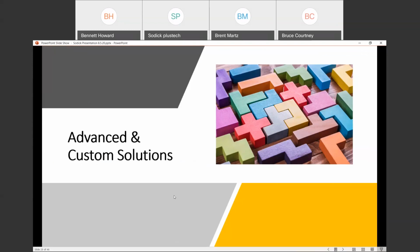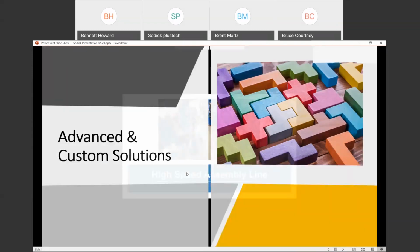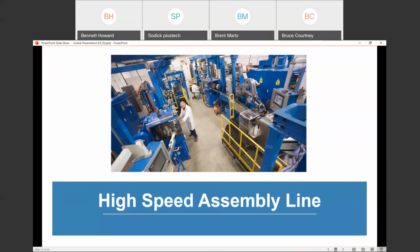Then from here, we move to more advanced custom solutions. You know, automation can take a lot of different shapes and forms. And this is just a view of a high-speed assembly line. In actuality, this is only about half the line. You can see that there are numerous cells of automation all tied together as the product moves forward. This type of automation is very common in industry today. Very sophisticated, very fast, high volume. And automation, to oversimplify, is tying all those process blocks that you put on your flow chart together until you get a complete line from beginning to end of what you need.